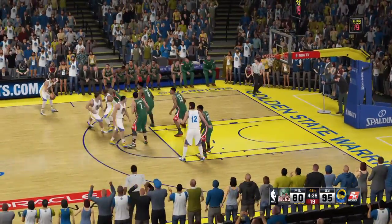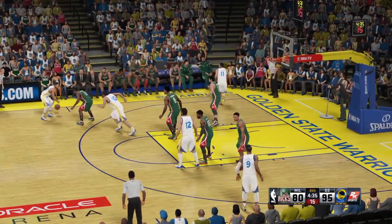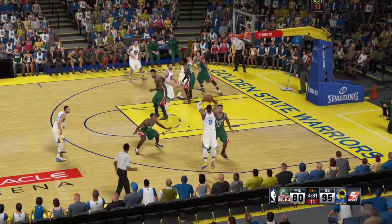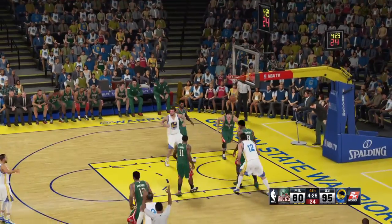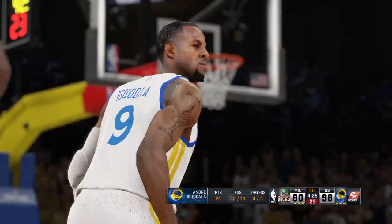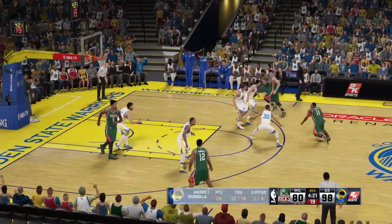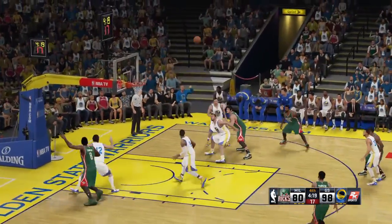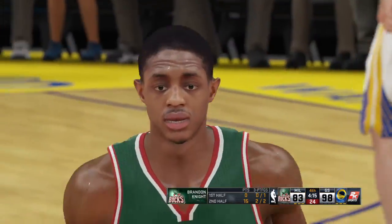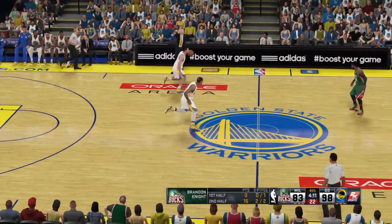Iguodala with it. He's picked up by Parker. Curry against Knight. Curry kicks to Iguodala. And a great assist by Curry as that one goes in. And that's now 24 points for Iguodala. Knight for 3. Count the bucket. Boy, has he picked it up in the second half. He's on fire. Warriors leading by 15.